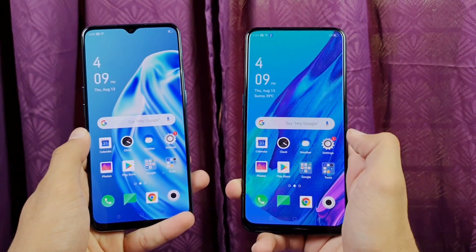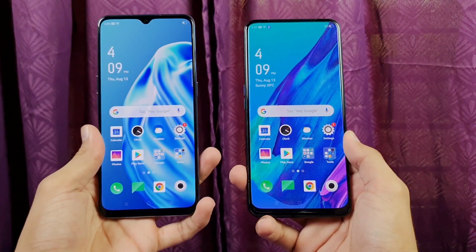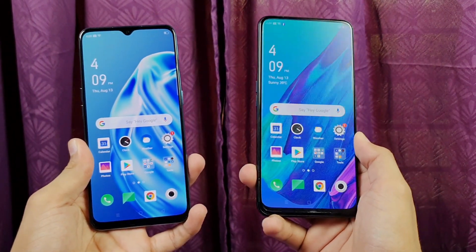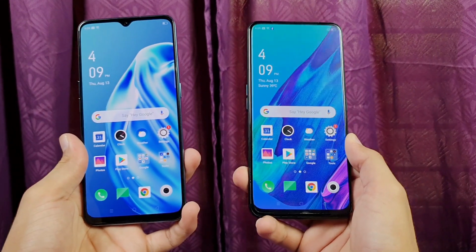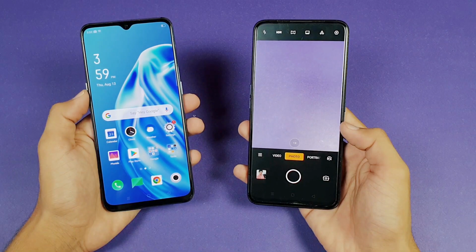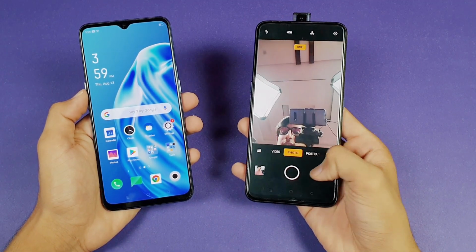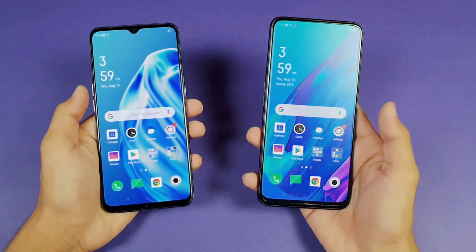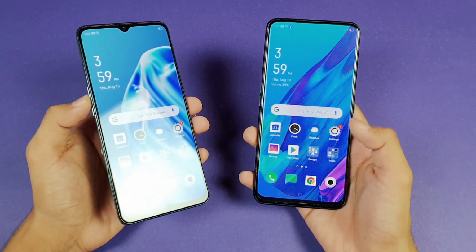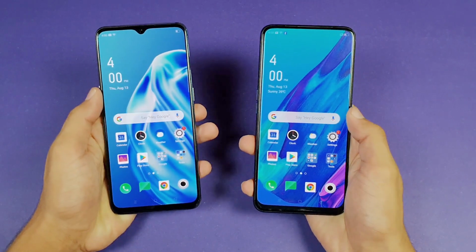You can see that both phones give you a beautiful display. We have a Full HD Super AMOLED display on the Oppo Reno 2F compared to a Full HD AMOLED screen on the Oppo F15, while the Oppo Reno 2F gives you a full screen display, because it has a pop-up selfie camera. It is a really unique feature which I don't like. I like the punch hole over the notch as well as over the pop-up selfie camera. So now let's see the app's opening speed.